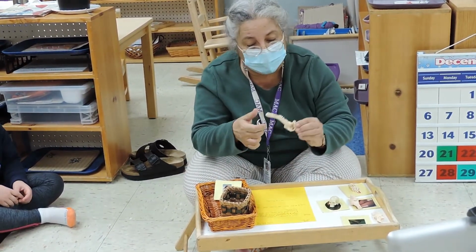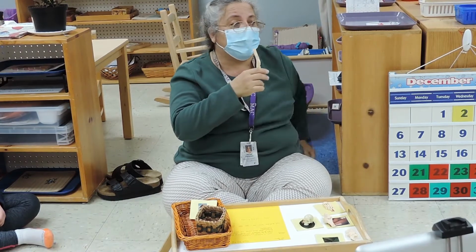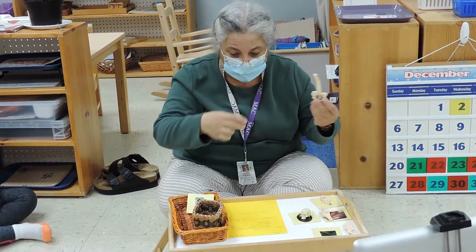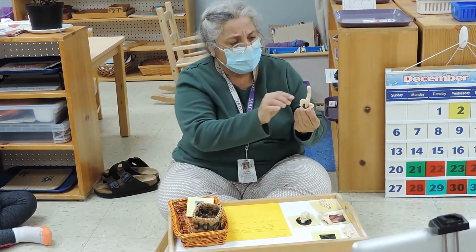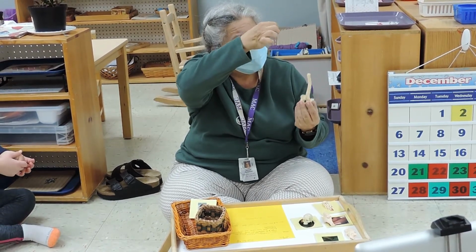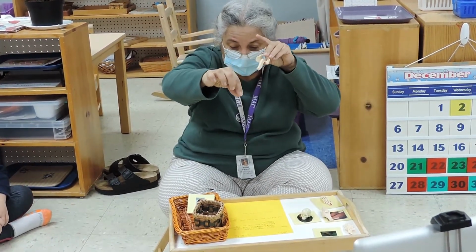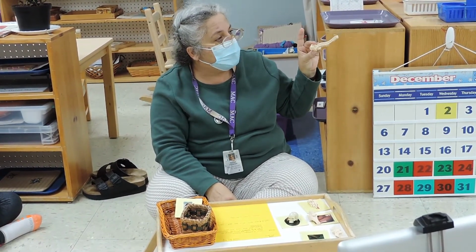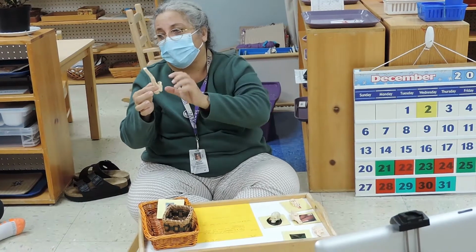This is the spine. The spine goes from the back of your neck all the way down to your tailbone. The spine, some people call it backbone, is basically a column of vertebrae that go one on top of each other. In the middle, there is a hole that goes through all of those vertebrae, and that's called the spinal cord. It's a very, very important part, and those vertebrae protect the spinal cord.